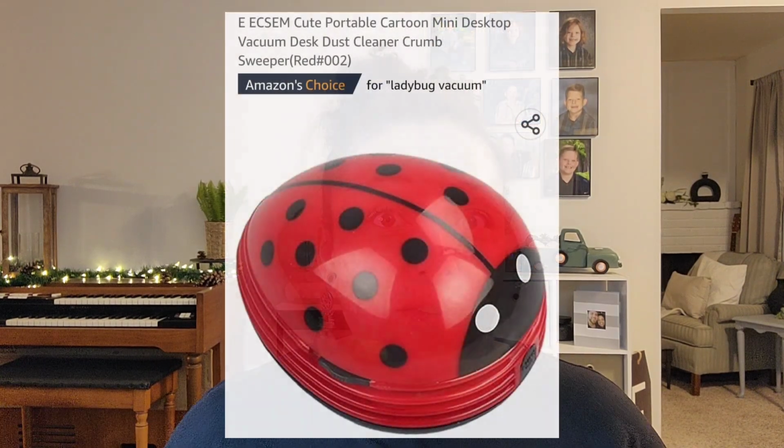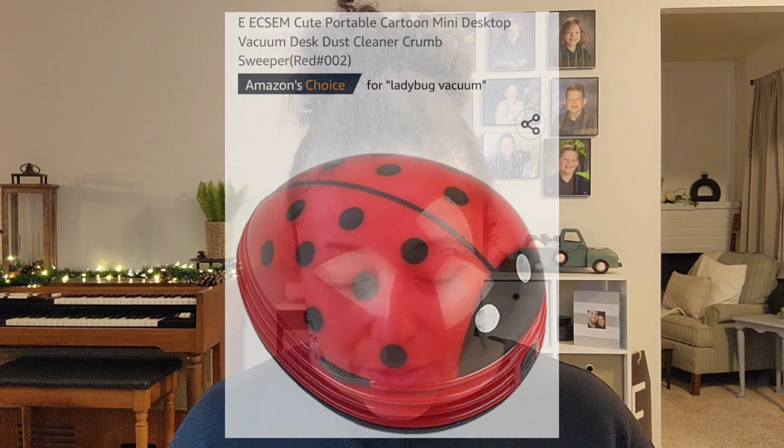When I do crafting or anything like that, I tend to get stuff absolutely everywhere. I'm going to have to get scissors out of this drawer. I'm sure you're seeing my tripod shaking here, but I get stuff everywhere and it's just really hard to clean up. And I don't like the little bumblebee ones, I like everything to be nice and neutral. And a ladybug or a bumblebee vacuum isn't quite nice and neutral. So I picked this up. I really liked the look of this. It just seemed nice and sleek.